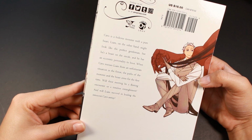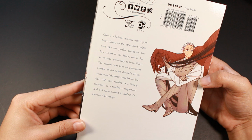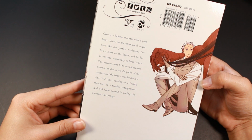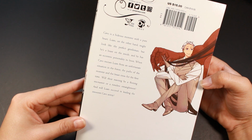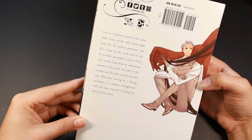It says, Kava's a hideous monster with a pure heart. Lime, on the other hand, might look like the perfect gentleman, but he's a beast on the inside, and he has an eccentric personality to boot. When Kava rescues Lime from an unfortunate situation in the forest, the paths of the monster and the beast cross for the first time. Will their meeting be a fleeting encounter or a timeless entanglement? And will Lime succeed in leading the innocent Kava astray?